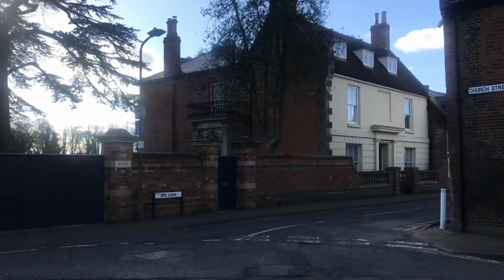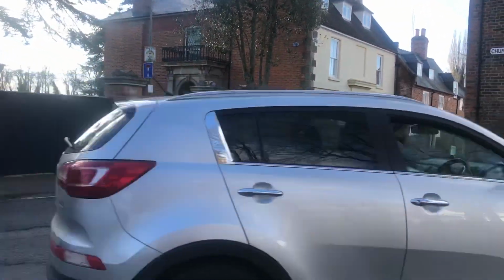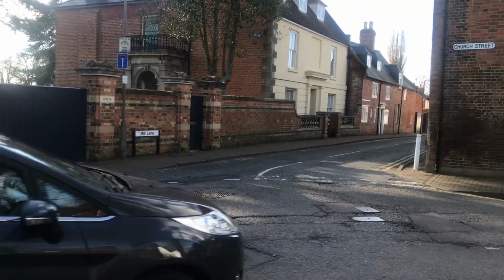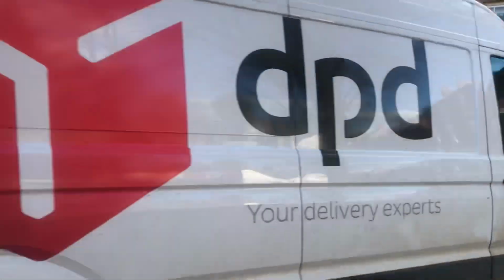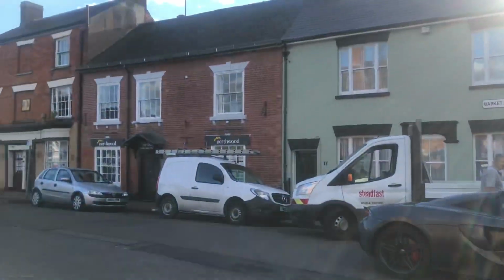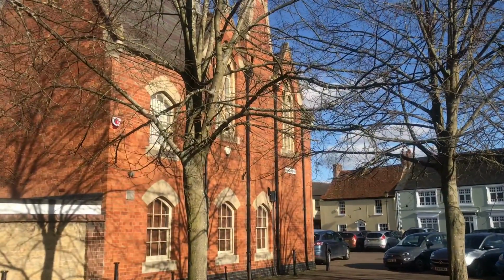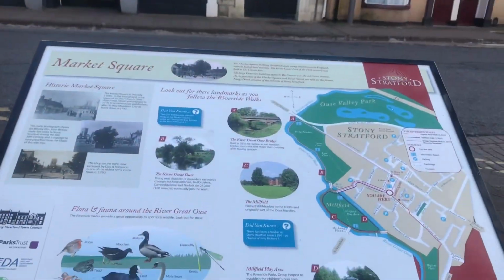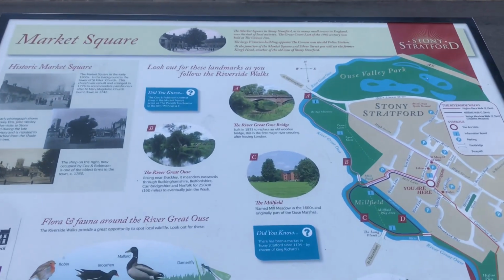Stratford House, and that road there leads down to the mill and the river, nice riverside walk. The mill's now being adapted into apartments. Another view of the old police station. This tells us a little bit more about the market square.